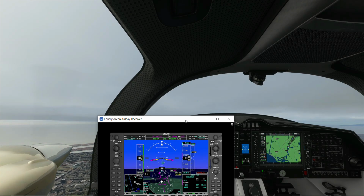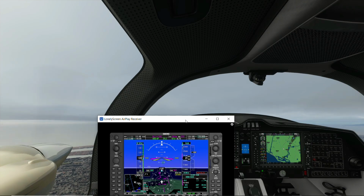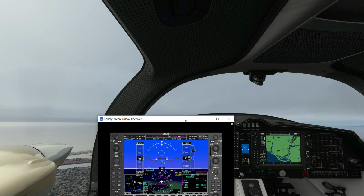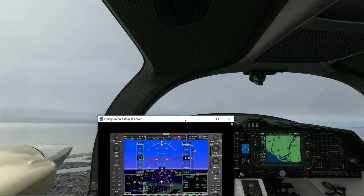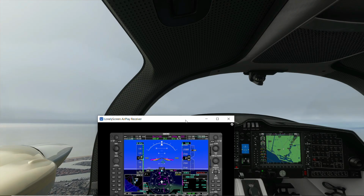Los Angeles Tower, American 224, holding short runway 25 right. American 224, LA, good morning, runway 25 right, cleared for takeoff, wind 080 at 6. Runway 25 right, cleared for takeoff, American 224. Roger Alpha Victor, turn right heading 350. Turn right heading 350 Alpha Victor.